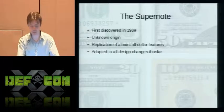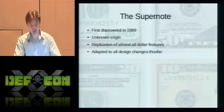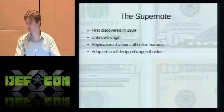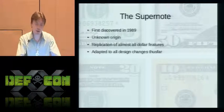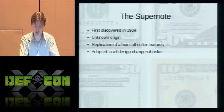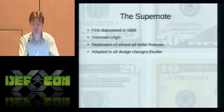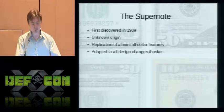Lastly, I'd just like to touch upon the supernote, which is what inspired this talk to begin with. The supernote is different than the type of counterfeit that I described in this proposed attack, in that it replicates all major features of the bills. So this includes the paper, the intaglio printing, the OVI, everything. And it does so with very high precision. Called the supernote because, in the opinions of some people, in some cases it looks better than the genuine bill.